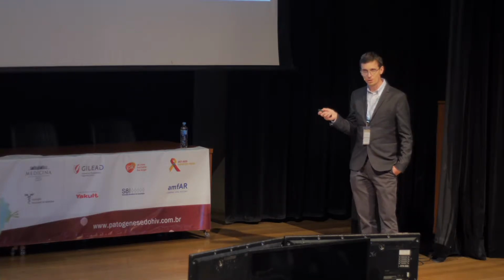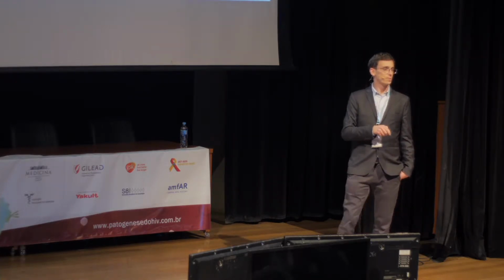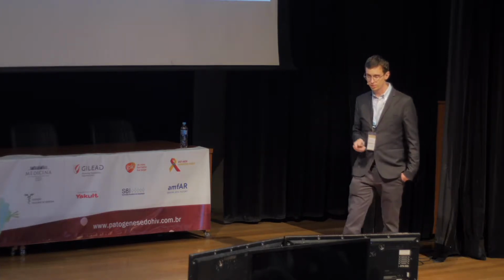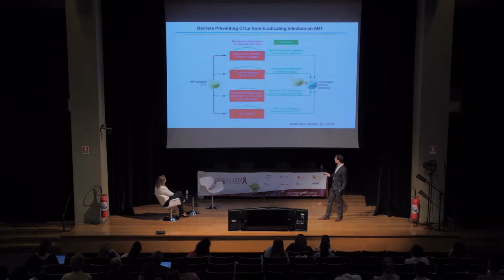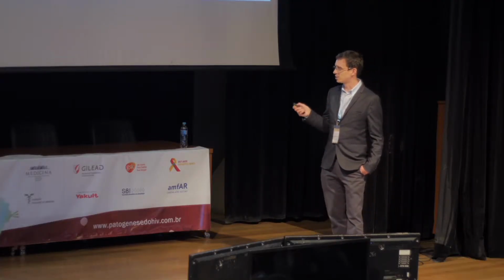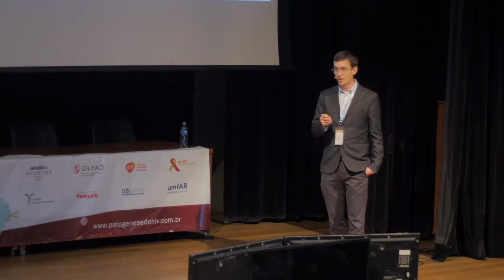The second is T-cell exhaustion or dysfunction. CD8 cells progressively lose the ability to proliferate, to make cytokines, and to kill cells. We also need to think about compartmentalization in people. Certain places like lymph node follicles can harbor high levels of infected cells, but are poorly accessed by cytotoxic T cells. And the last barrier, which I'm going to spend most of today talking about, is HIV latency. If the virus is in a state where it's not presenting antigens, then the CD8 T cell is not going to be able to recognize it.